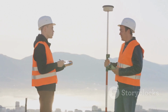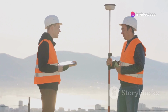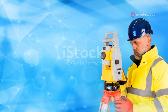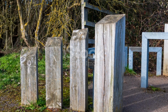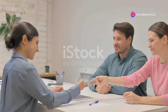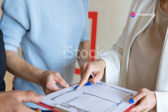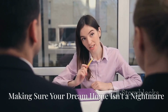And of course, no property document checklist would be complete without the survey sketch and Tipani. These documents are prepared by a licensed surveyor and show the exact boundaries of your property. They're essential for preventing boundary disputes with your neighbors. Remember, these site and layout specific documents might seem like minor details, but they can make a huge difference in the long run. Don't underestimate their importance.